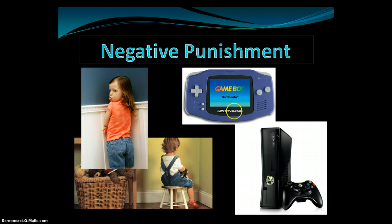A very clear example of negative punishment is taking away privileges or things such as a Game Boy, putting a child in timeout, so taking them out of the situation or taking something that they want away from them, intending for that to be a punishment to lead to a decrease in whatever behavior they were doing. Let's say they were playing Xbox with their brother, and they started fighting over it, punching each other, so the parent takes the Xbox away. That's taking something out of the situation as a punishment, hoping that that fighting behavior will stop.